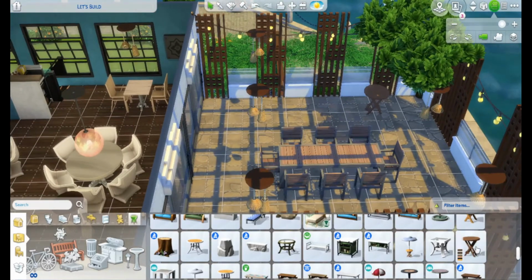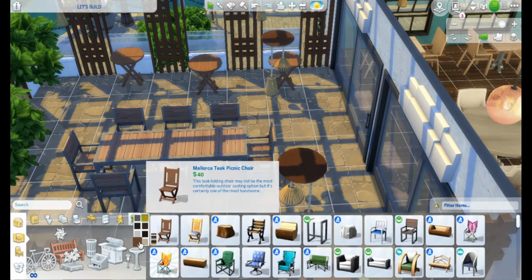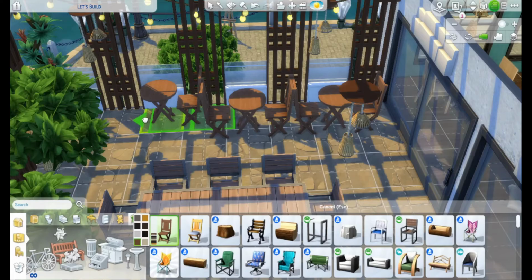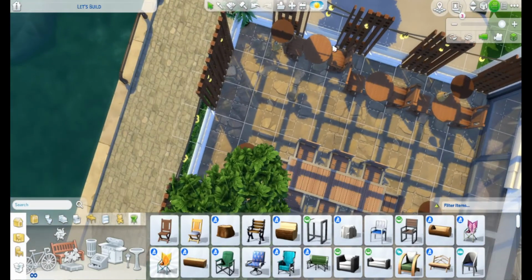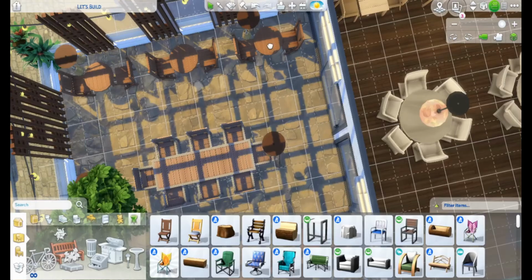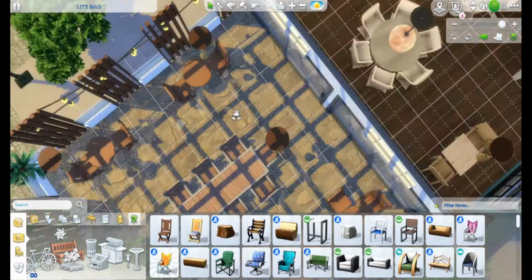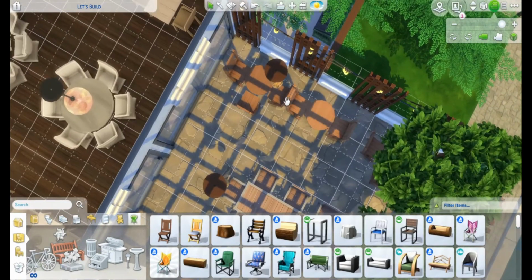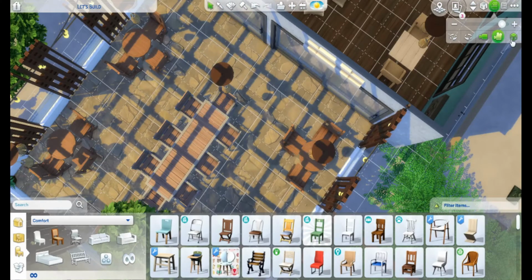Maybe these will work. I think so. Do they come in a brown that looks a lot like this one? No, they just come in that. It's not really gonna match the big table, but that's okay. Let's get these spaced out some more so that there's room. I want there to be enough room for people to walk in and out of this space. I'll put 3 tables up here.